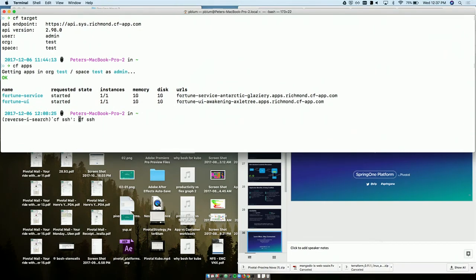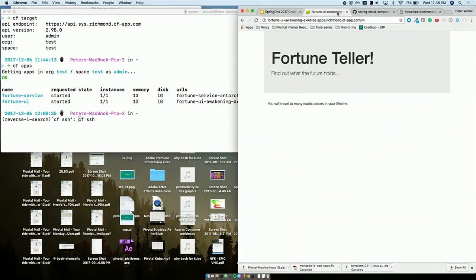If we take a look here, we've got a fortune teller service running, which is a really simple service. There's a UI and then there's a service. The UI connects to the service to just pull a fortune to show us. So I can just show you that here. This is the UI, and the service underneath just gives us a fortune.